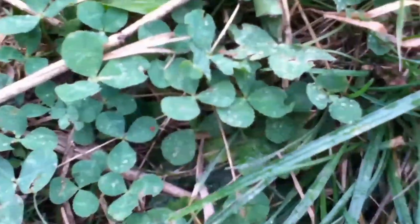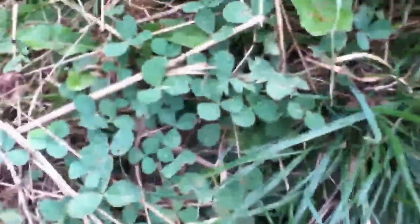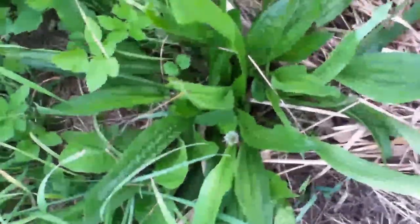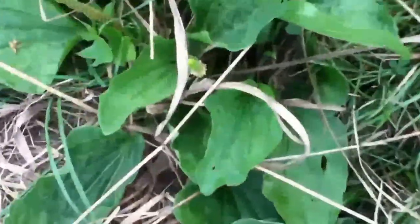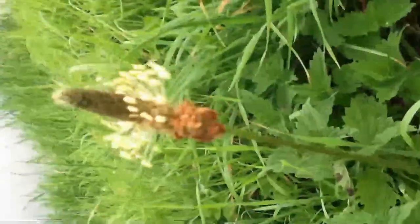Clover. Also edible. I don't really like clover. It's like eating cardboard or anything like that. So they do have some flavor. It's not that bad, but I don't like the texture. Okay, this stuff is the same as this, just a different shape and a little different flower thingies.